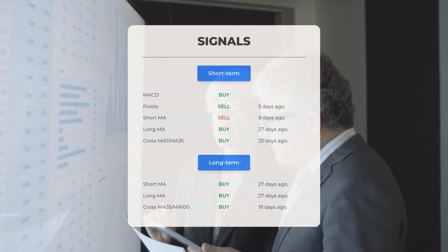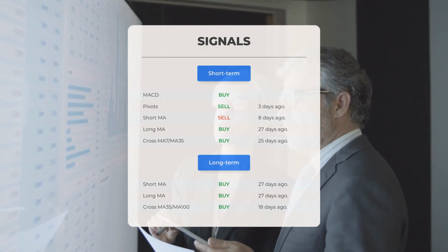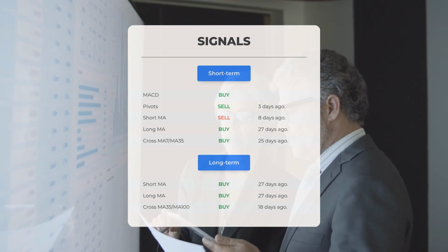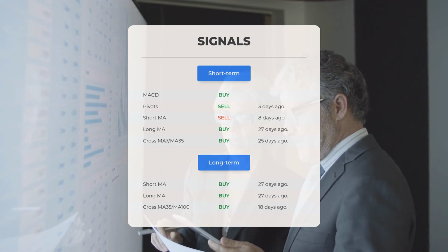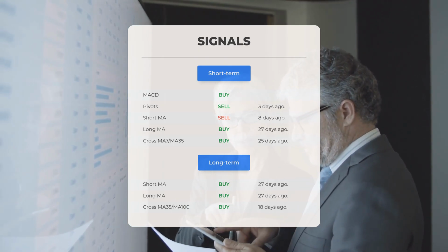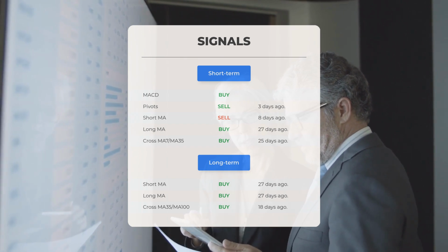Upon examining the 12-month chart, we observe short moving average indicated a buy signal 27 days ago. The long-term moving average also showed a buy signal 27 days ago. The relationship between the short and long moving averages displayed a buy signal 18 days ago. For more signals, be sure to visit our page at StockInvest.us.